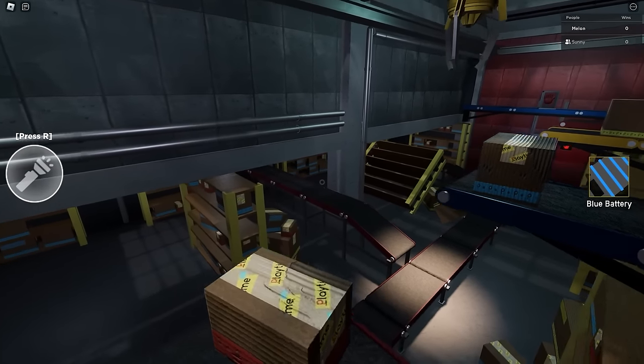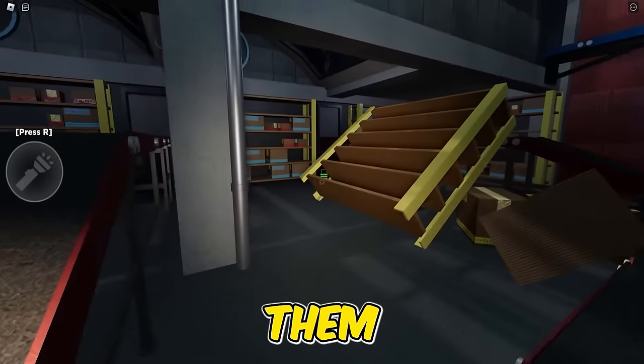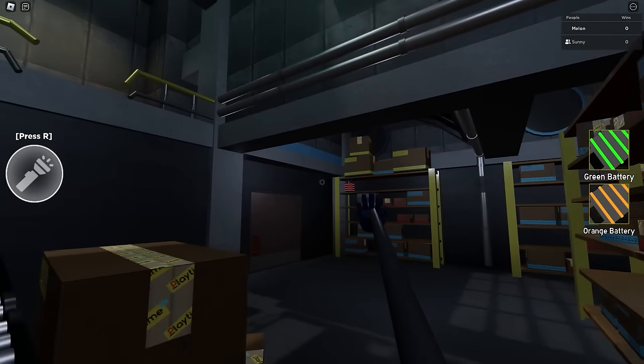Hey, blue battery. And then there's also a green one down there. Yeah, I'm going down. I see them. Give me the green one. Got it. I got the red battery. Orange right there. And red. Okay, I'm going back up.